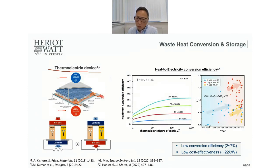But the disadvantage of this technology is that their conversion efficiency at a low temperature region is really poor. As you can see, only at maximum 10%, or actually most of these thermoelectric devices show only 2 to 7%. And cost effectiveness is also quite awful. To make 1 watt, we need to spend almost 22 pounds. In dollars, it can reach almost $30. It is because most of the semiconductors in the state of the art thermoelectric devices are made with strontium or arsenide or telluride, which is not easy to make in the form of a device.